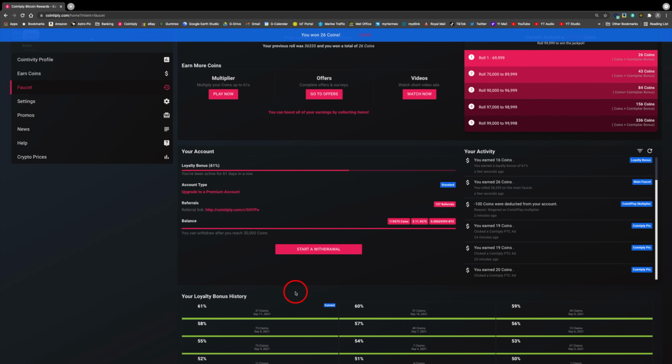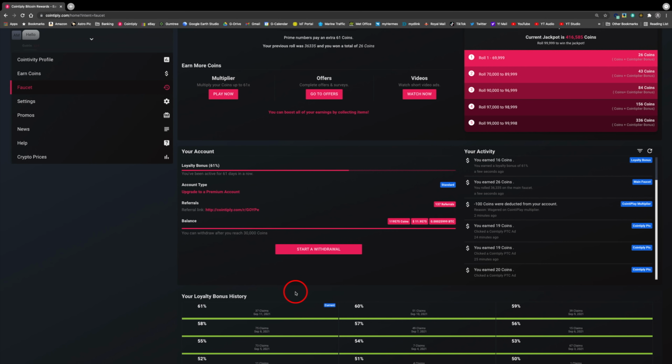Down here shows your loyalty bonus history. If you can remember to log in once a day, a bonus is applied for every faucet roll for that day. It goes up to a maximum of 100%, but if you forget to log in one day, it will reset back to 0. If it was not for the Android app, I would never have reached 61%.